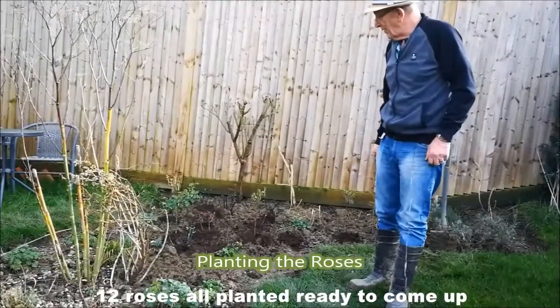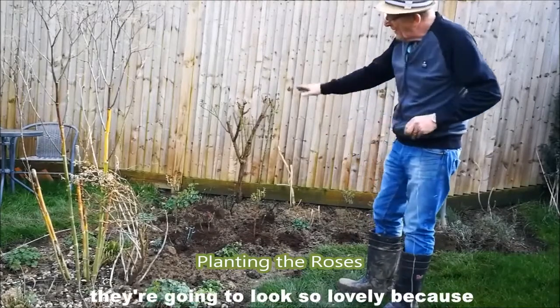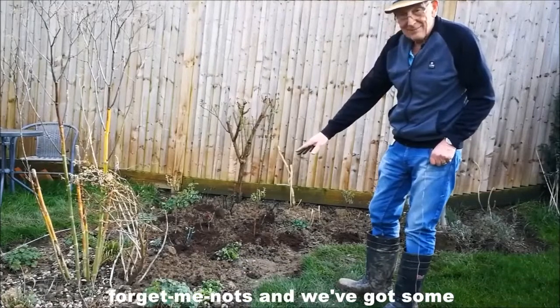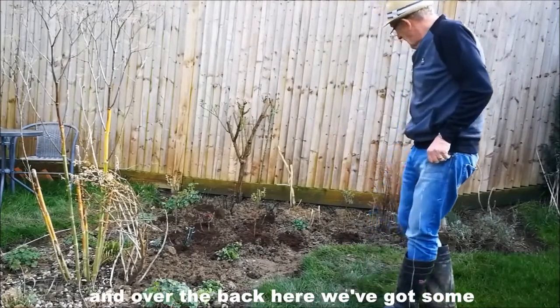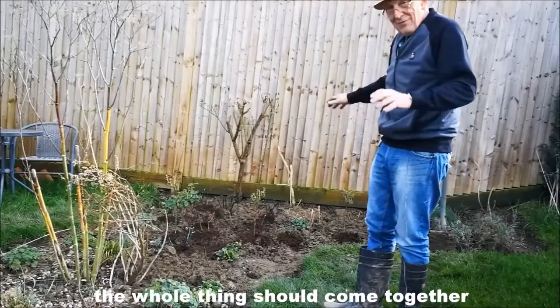12 roses all planted, ready to come up and give us a lovely summer display. And they're going to look so lovely, because what we've got in here already is some forget-me-nots, and some native English geraniums, and over the back here we've got some lavender planted, so the whole thing should come together really, really lovely.